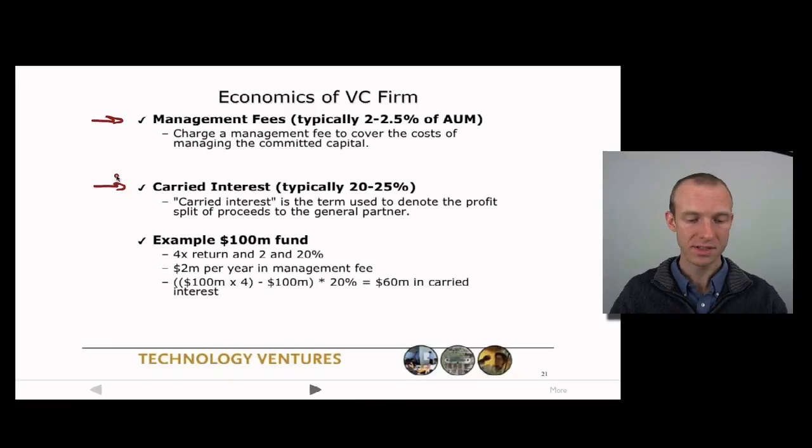Carried interest denotes the profit that comes out of splitting the proceeds from selling these entrepreneurial firms or having them go through an initial public offering that flows back to both the institutional investors in the VC firm, but the partners in the firm also tend to get 20 to 25% of those profits, so the money that they generate from their investments.